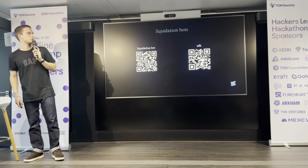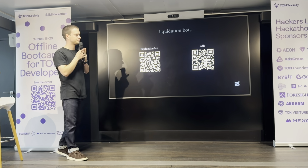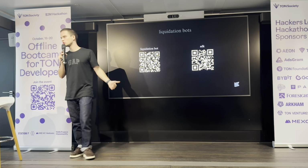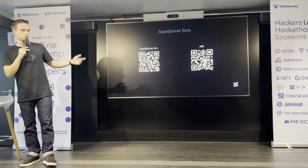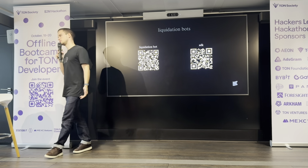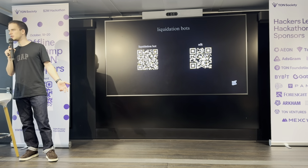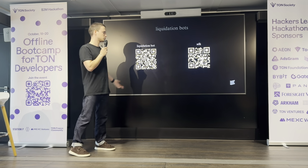Yeah, so here's the liquidation bot, here's the SDK. Those are two things that we open sourced, and you can take a look at them. You can take a look at the liquidation mathematics there in the bot. You can take a look at the SDK. The SDK is just an NPM library in JavaScript, so you can take a look at how it works. You can interact with it.